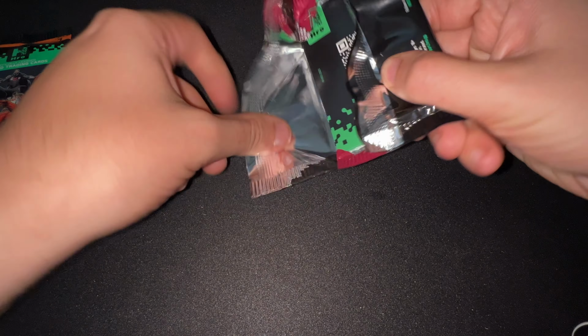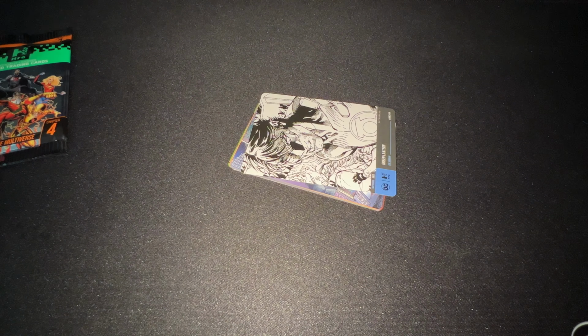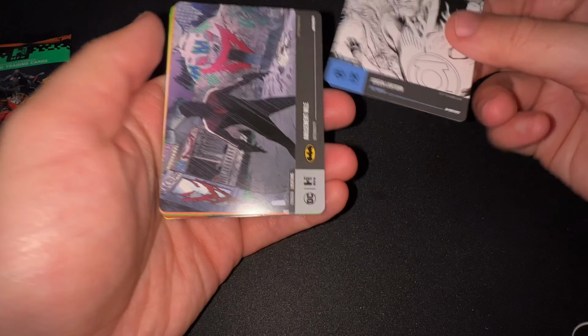So when I add some of these cards and I scan them in digitally, I put some of my duplicates on the marketplace. I checked my account this morning and there's $5 in the marketplace. So people are actually buying the digital versions of the cards, and you get a little bit of money back on your purchase. So Green Lantern.